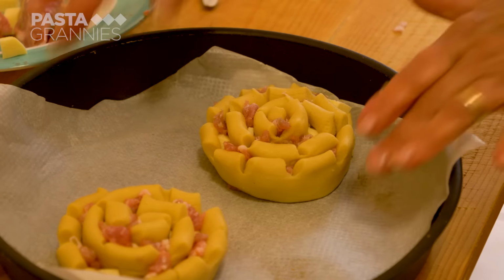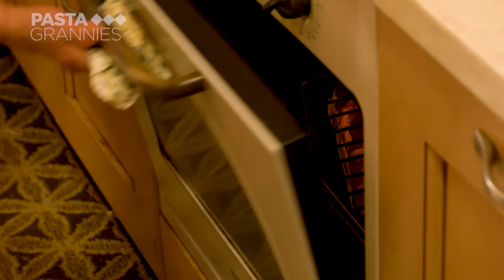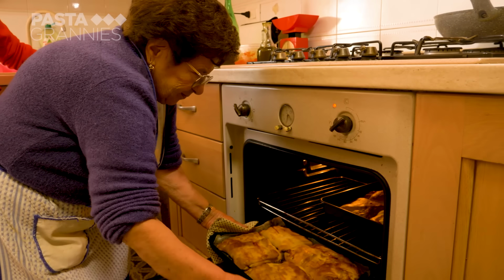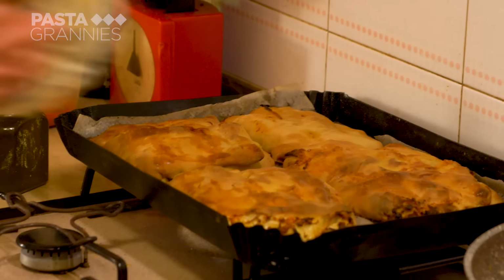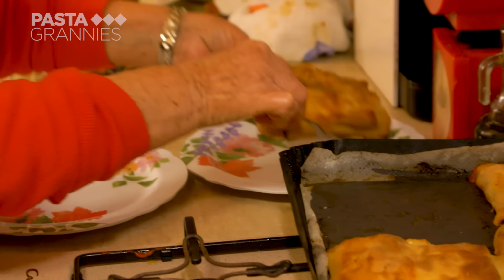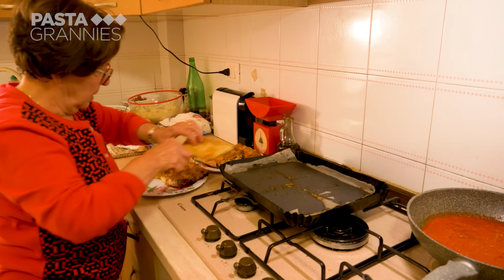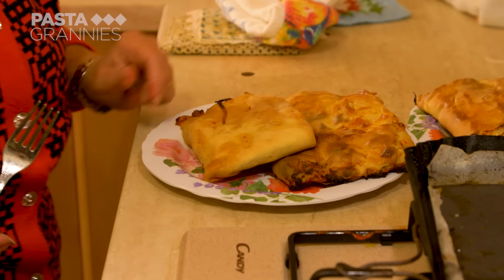These are the last to go in the oven. The scacce are ready when the dough is crisp and golden. Maria likes these so much she makes them for herself, not just when people ask her.